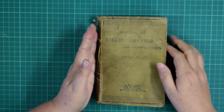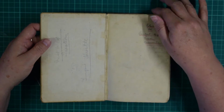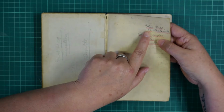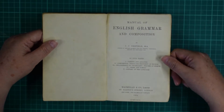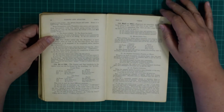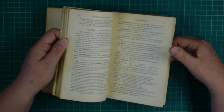And then this one is the Manual of English Grammar and Composition. And yeah, this one's quite old, I think, and it's got embossed Trevor and England, Carlane, Hull. So this was obviously a lot older, 1904. And it's a lovely book of how to write, how to say things, how to put things, what tense to use. But again, it's got interesting pages, and I love that.